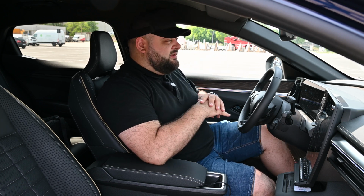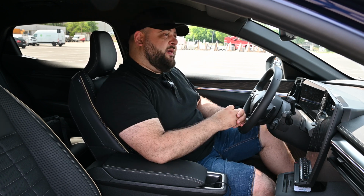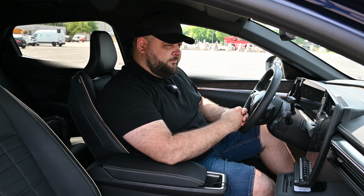So visibility isn't great. Luckily, you can get a 360-degree camera on this car, and also a camera at the back which transforms your rear view mirror into a display. I don't have that option on the car, but you can get it later on.